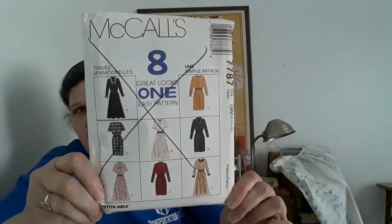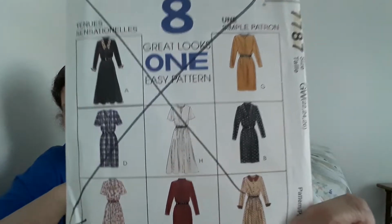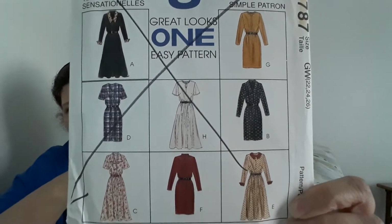Okay, so there was one more pattern. And this is a dilemma when you resell patterns. I'm sure other resellers go through this too. Here's this pattern, right? It's in my size. I'll do a fairly good close-up. You can see, look at how many dresses are available with this. It's in my size. It's a great pattern. I'm like, wow, it's got a flare skirt, straight skirt, long sleeve, short sleeve. It's got a collar, two different kinds of collars. And I'm like, wow, this is a great pattern. So I'm thinking to myself, maybe I'll keep it.